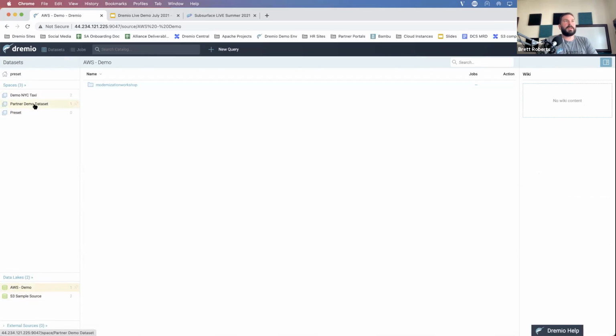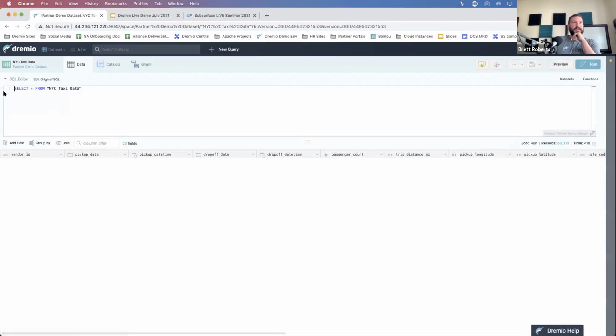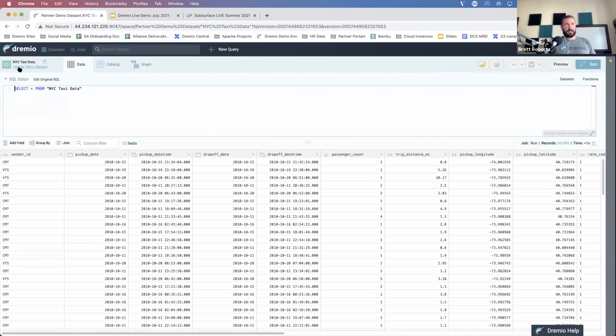So let's talk about taxi data. I think that's what we want to do. Dremio has the ability to search the entire catalog of data sets and tables that you have access to and that are connected to in Dremio. So let's type in taxi. Let's see what comes up. And we have a couple different ones. Let's do this one here. This is NYC Taxi. That's the name of the table, and it's in the partner demo dataset folder.